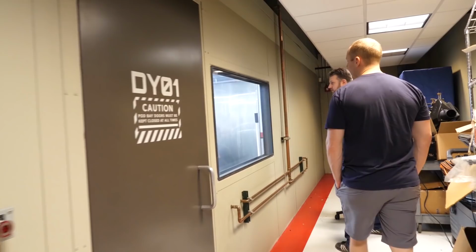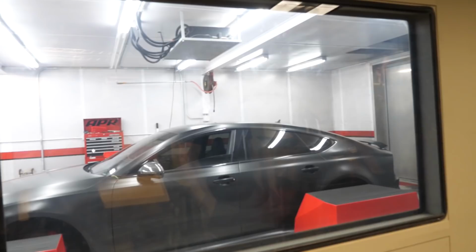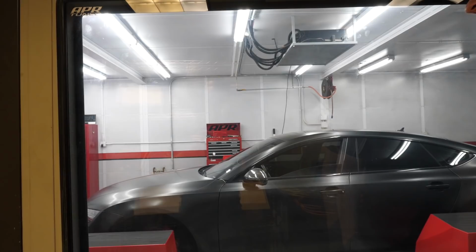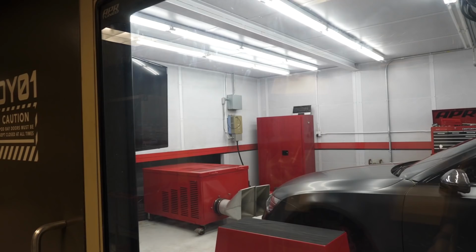First of the chassis dynos, the Dynapack dyno. APR had one of these as well. We brought ours and replaced their pods with ours, because ours was slightly newer, but essentially the same. Check it out. Let me go in there. All the calibration right there.